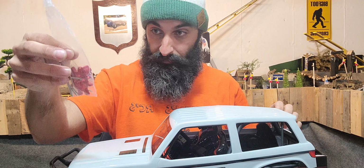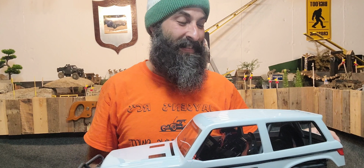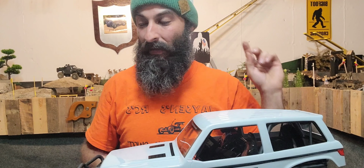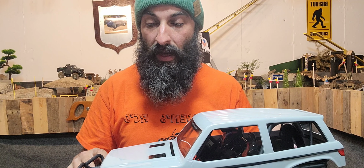But yeah, so there it is, guys. Looking pretty freaking sweet. Pretty stinking sweet. Love it. So the bumper I'm going to do at a different date. I'm going to do the motor install and the bumper on a different date once I get the motor in. I should get it within a week. So probably this coming weekend, hopefully I can do that for you guys.